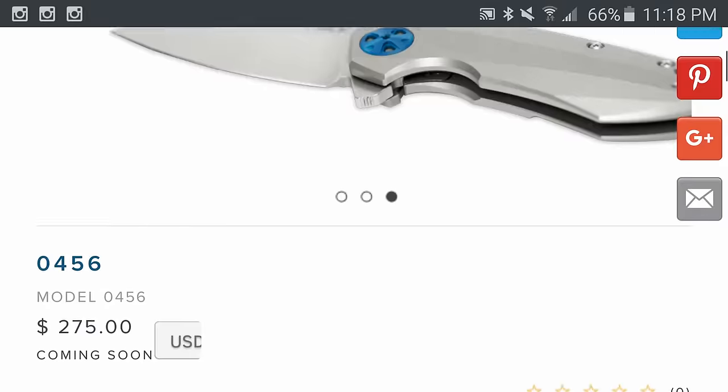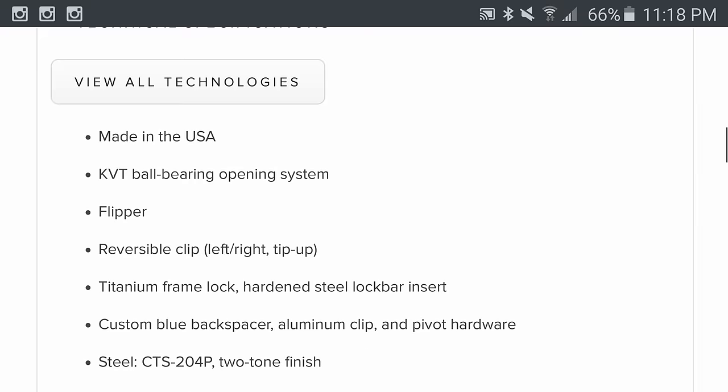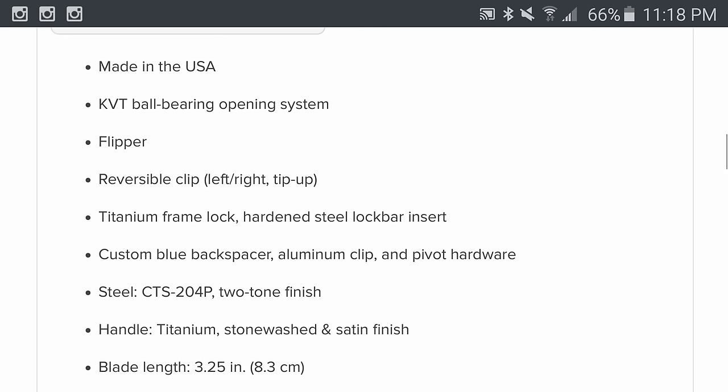Let's just check out the specs. This is the 456. Tech specs on this. All the usual stuff, mainly USA KVT bearings, custom blue backspacer, aluminum clip, pivot hardware. Steel CTS 204P, two-tone finish.